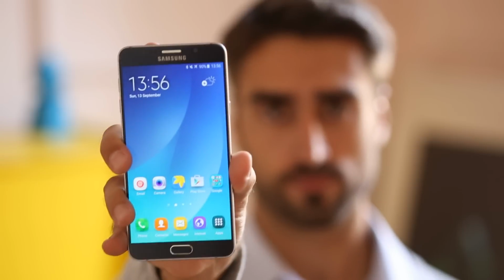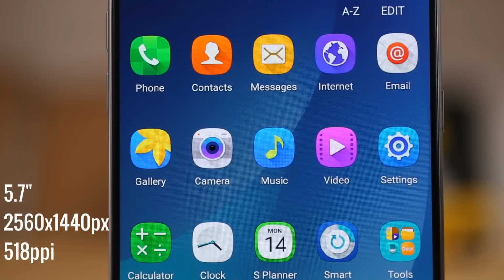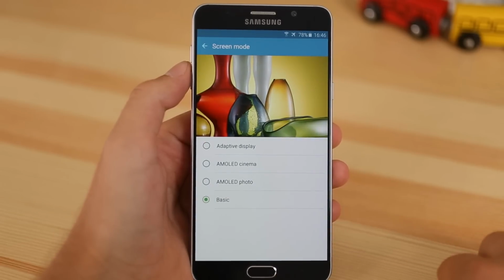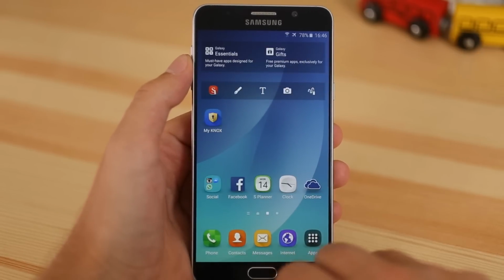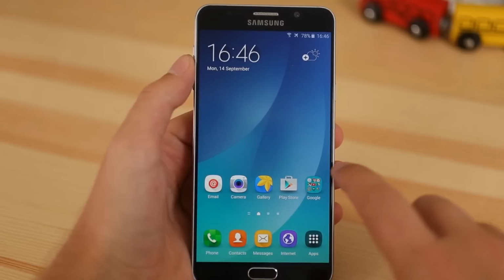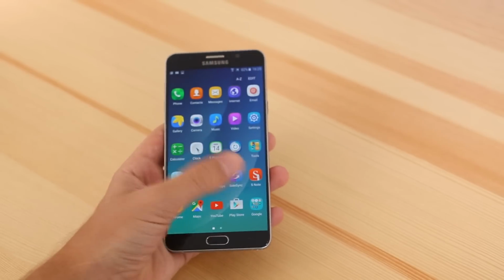The Samsung Note series has been the benchmark for display quality for some time. This year's Galaxy Note 5 comes with the same excellent screen specs, but our test shows it's also much brighter. AMOLED screens are known for their deep blacks and luscious colors. Samsung provides a few color modes to tune the display to your liking. The basic color mode is amazingly color accurate, while the AMOLED photo mode seems to be a good middle ground between accuracy and vividness. The Galaxy Note 5 runs Android 5.1 Lollipop with Samsung TouchWiz on top.